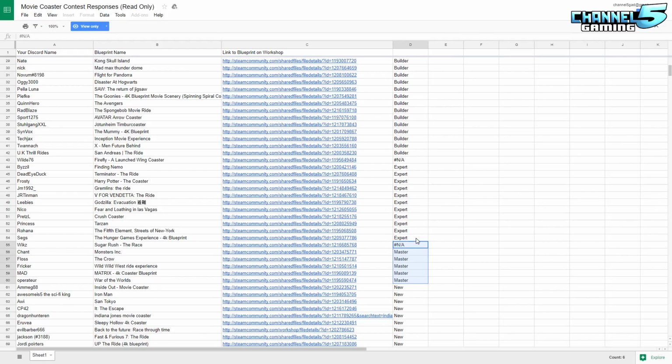For Masters and Legends, we decided to lump all the experts, the Masters and Legends, together yet again. This is going to be subject to change in the future as we get more Legends and more Master builders, and obviously we can break things up. So we have 4 categories: the new builders, the builders, the advanced, and the experts plus. There are going to be 4 first place winners overall, a second and third, and honorable mentions for every bracket.